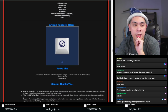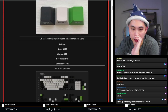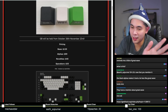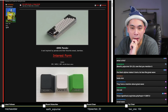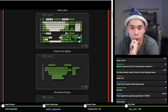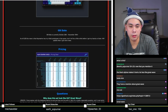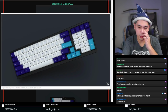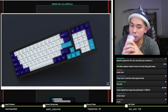So out of all these key sets, these are the only key sets that I know of that are starting this week. There's 3 of them. This is usually what happens the week before the end of the month. End of the month week is when we get so many. But out of these 3, GMK Panda, GMK Court, or KAM Soaring Skies, which ones are you guys most interested in? Let's do this one, the Cipher, since I like the Cipher. Out of these 3 key sets, which ones are you guys most interested in?